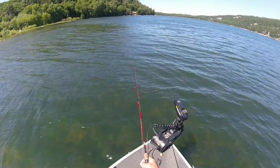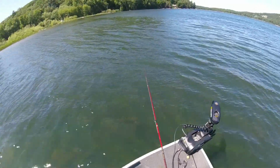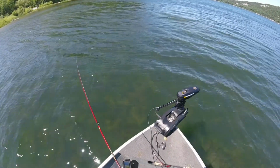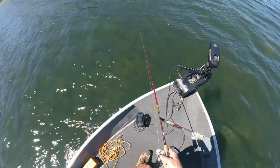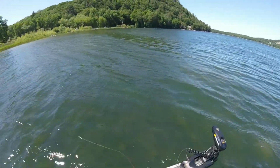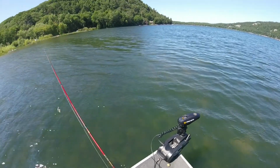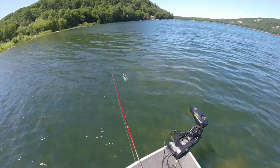Well, we have indeed made it onto the water here at Devil's Lake. And it is indeed pretty windy. And it's pretty early in the day. It's not even 3 o'clock. It's, oh gosh, it's 3:02. So we got lots of time to see if we can find something and get something in the boat. So we have only just begun.